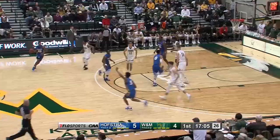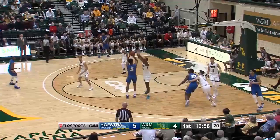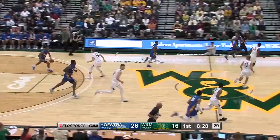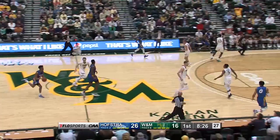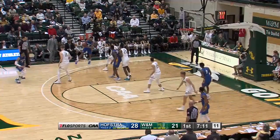Jalen Ray, right elbow to Eli Pemberton. Pemberton trying to penetrate over Nathan Knight from 17 feet out, no good. Down to Eli Pemberton. We're getting good shots, we just gotta make them. Well, they are getting good shots and they are making them, Hofstra is. And Coach Dante hands that basketball to Tariq Coburn. Eli Pemberton, jumper from 16 feet out, perfect.